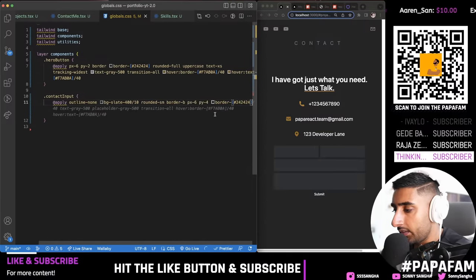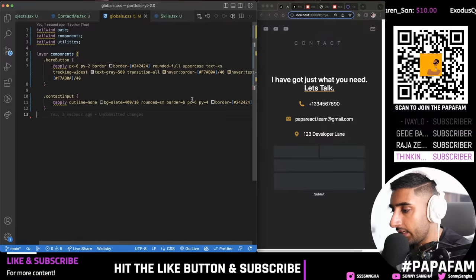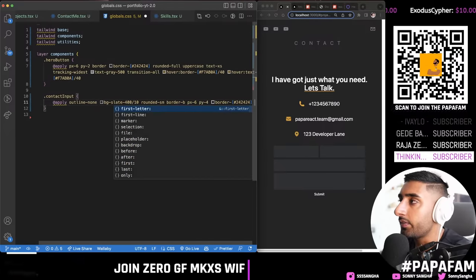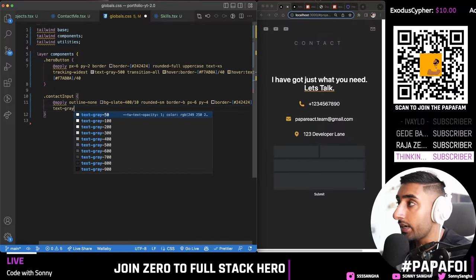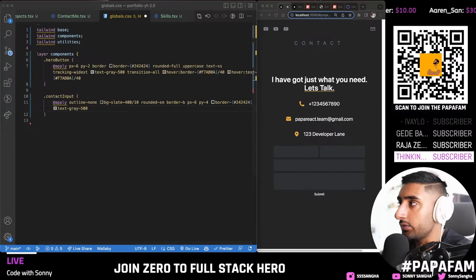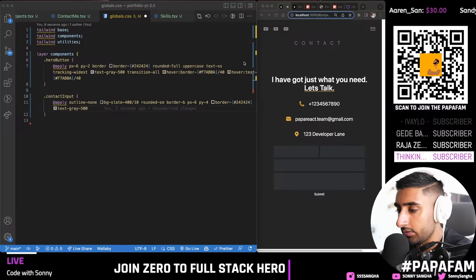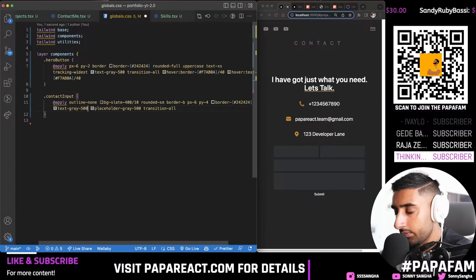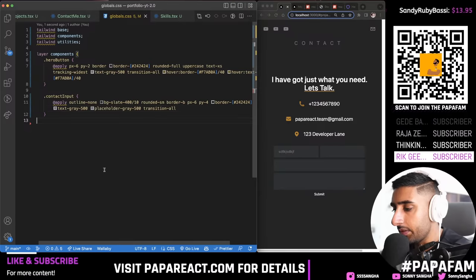So padding X, padding Y. And there you go. So slightly bit of padding on the X and Y axis, a little bit more on the X than on the Y. We've given it a border color. Text should be gray 500 by default. And then a placeholder value should be gray 500. Transition everything. So I'm going to go ahead and apply a transition to all of the things here. So there we go. Sorry, guys. One second. So now if I type in here, it's a bit gray.